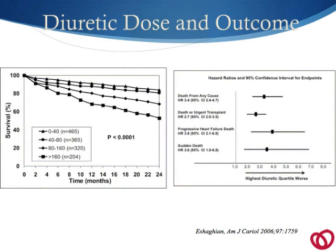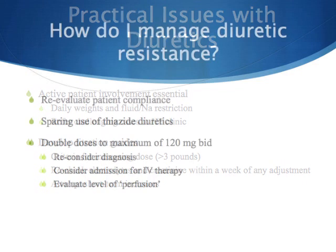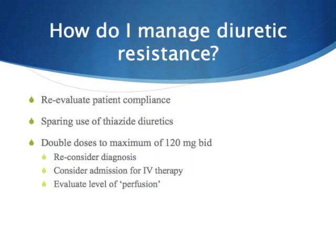Studies like this one suggest that the higher diuretic dose you're on, the worse your outcome is. But again, whether that's cause or effect, I'm not sure. Practically, when we're starting elderly patients on diuretics, we have to make sure that they have the cognitive ability to manage this or to have some help with management in terms of fluid restriction, salt restriction, weighing themselves. And challenging cases should be referred on for specialty care. Ideally, a titration schedule is helpful for the families, and then our responsibility, of course, is to monitor the electrolytes and the renal function quite closely.